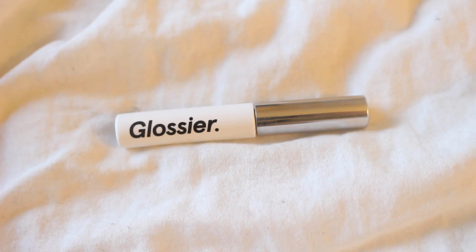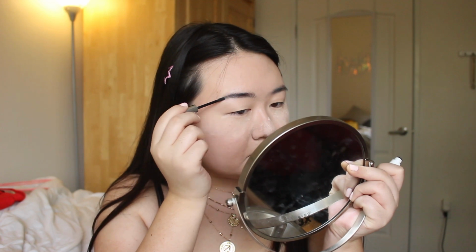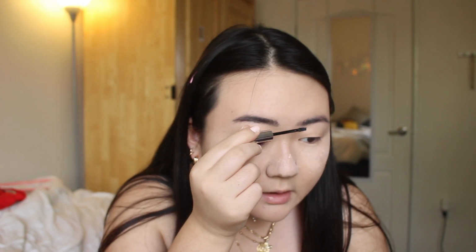For my eyebrows, I'm going to use the boy brow in black. I usually brush them a little bit up and then to the side. Big difference right there. I do the same to the other side. The front eyebrow hairs are really, really long for me. I just like to let them grow in naturally.